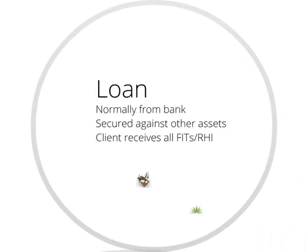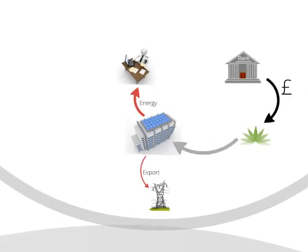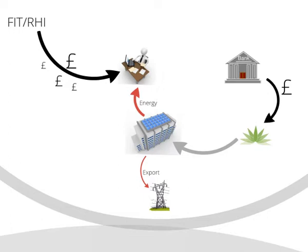The second method is to get a loan, normally from the client's bank. This loan usually needs to be secured against other assets such as land or buildings. The bank pays the money to build the project and start generating clean energy for the client. The client receives the feed-in tariff or renewable heat incentive for generating the energy, and this will normally be sufficient to pay off the loan.